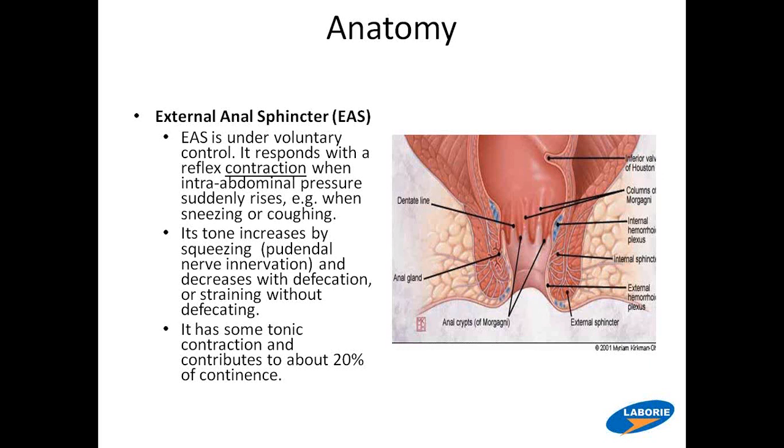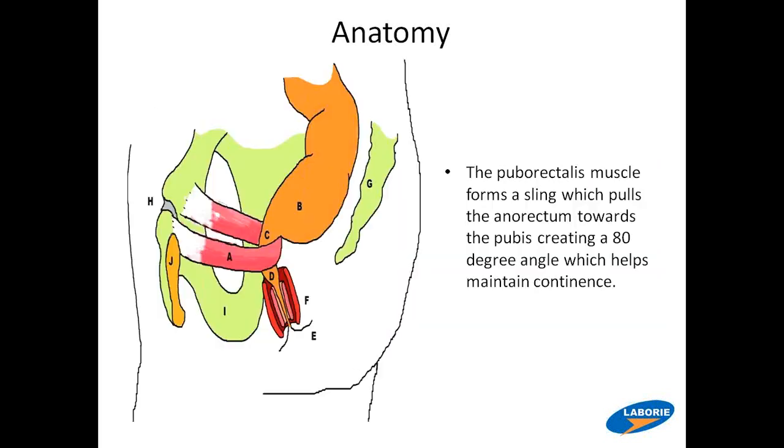The tone also increases with squeezing and decreases with defecation, obviously, or straining without defecating. It does have some long-term, some tonic contraction, so it's not 100% under voluntary control. It contributes about 20% to the continence.